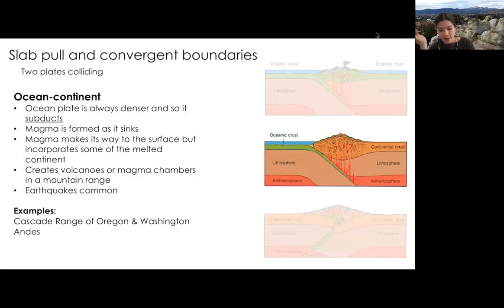Similar as before, as that oceanic crust subducts, it heats up. You have some alteration and you get magma forming, and that will form volcanoes. So you'll often see a string of volcanoes on the continental crust as a result of ocean continent subduction. So a really nice example of this is the Cascade Range, Oregon and Washington. You've got Mount Baker, Rainier, St. Helens, Hood, Jefferson, all the way down to Shasta and Lassen. This is a line of volcanoes that represent subduction of the Pacific plate under the North American plate, or actually more accurately, the Juan de Fuca plate under the North American plate.